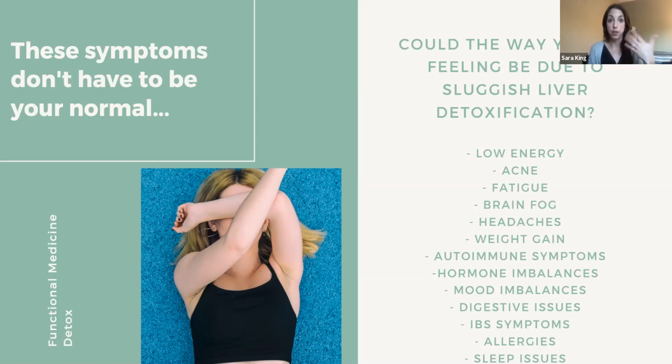And so we complete it seasonally. I think it's important to point out that it's not just complete it one time and you're done for good. It's really something that we've built into our lifestyle. And like you said, Sarah, with the dryer filter analogy, you empty that dryer filter, but then you put it back in and it keeps building up. So you have to keep emptying it out. Exactly.